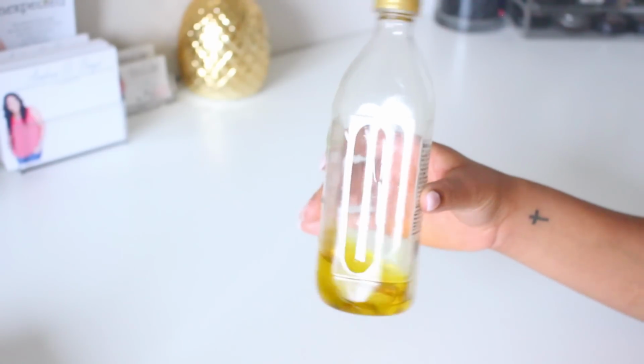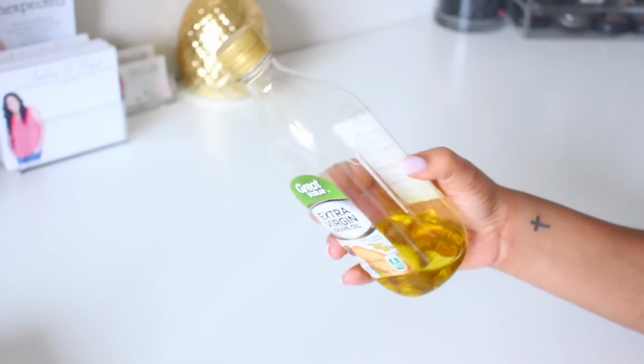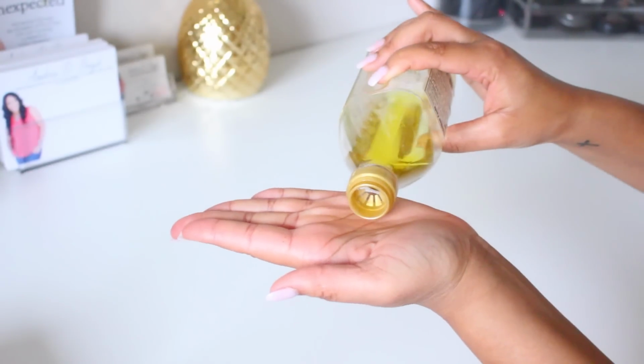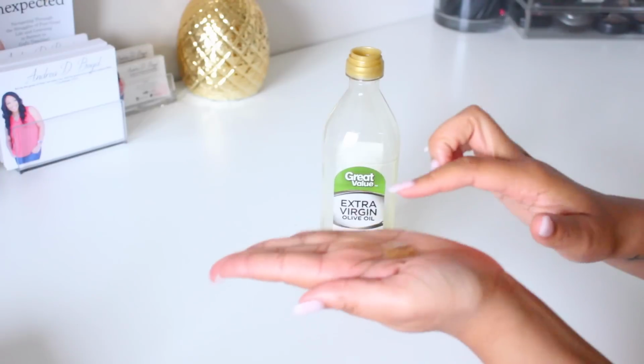So olive oil is actually one of the only oils that actually penetrates your hair shaft and not just coats it and sits on top of it. So that's really good. It really gets into your hair and nourishes it from the inside out. Olive oil is also a frizzy hair tamer. So using olive oil on just the ends of your hair will help to moisturize your brittle and maybe dry ends, and then also it would help tame the frizz and fly away hairs.